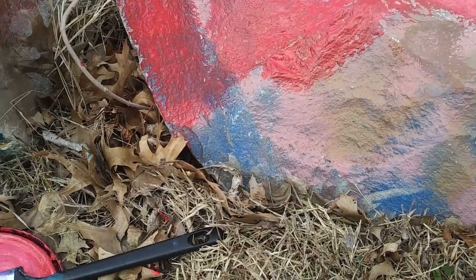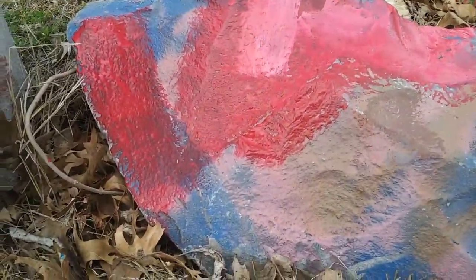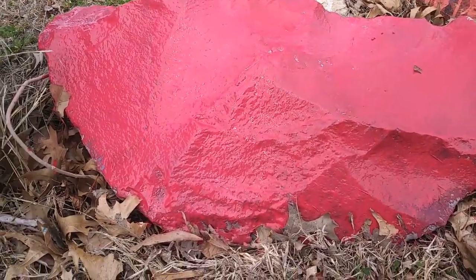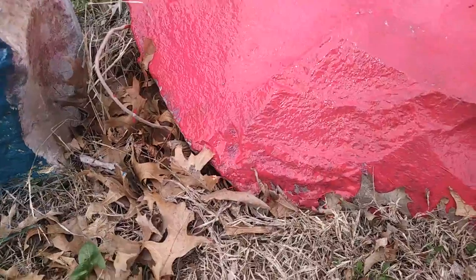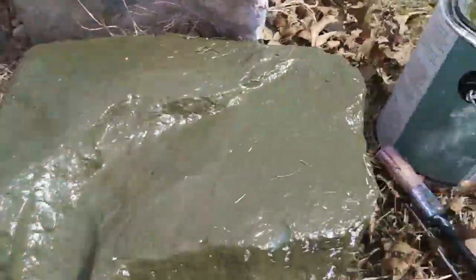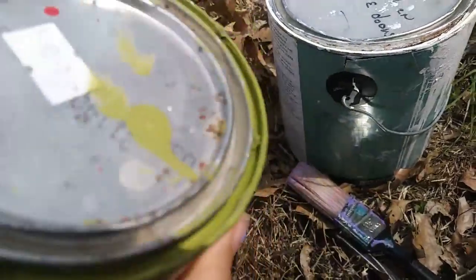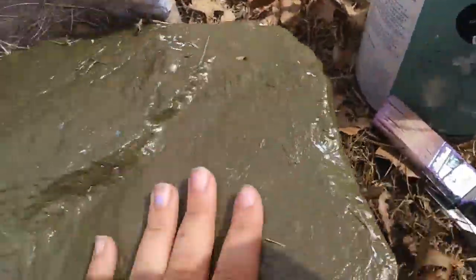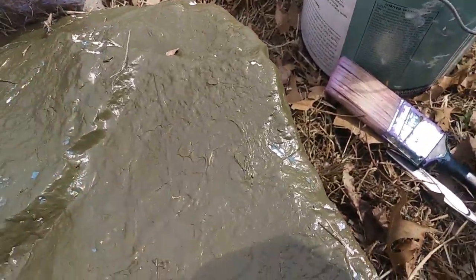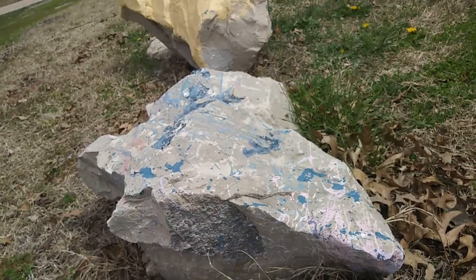So, OMG, these cars. Okay, I painted that whole rock and now I'm gonna go back to the green rock and draw something on it with white. Okay, I came back to my green rock and I brought some lighter green paint and some white. And I'm going to see if I can try to make some type of decoration. And this is dry. So, yeah.